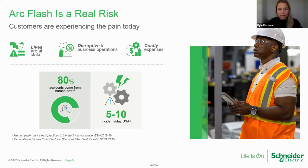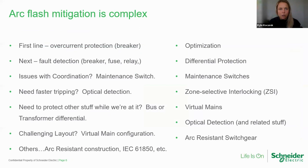It's a huge safety hazard, but it's also a big costly expense that results in downtime, disrupting your operations and the fallout from that. So this is something that hopefully your customers have at the top of mind today. I think we've been getting a lot better in recent years, and people are addressing and paying attention to this. Again, last slide before we jump into it, arc flash mitigation is really complex. One webinar isn't going to solve it. One brochure on the newest technology isn't going to solve it. You have things like overcurrent protection devices, like a breaker, as your first line of defense.